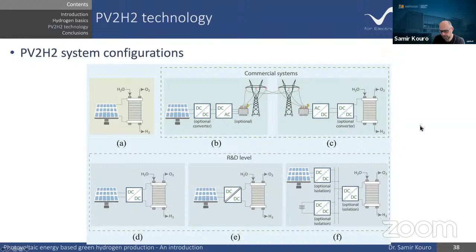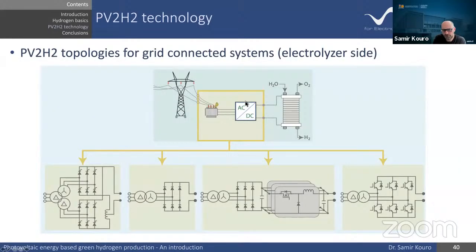If we look now at the second part, then the typical topologies that we use to rectify the AC current and to feed the electrolyzer are the ones that you see here. So this is a 12-pulse thyristor rectifier. This is a 6-pulse diode rectifier. That's an uncontrolled rectifier. This one is controlled, and then here we have an uncontrolled rectifier, but followed by an interleaved buck converter. And then here we have a more traditional active front end or voltage source rectifier, which gives you full controllability of the reactive and active power, and also gives you better controllability for the voltages and currents injected to the electrolyzer.